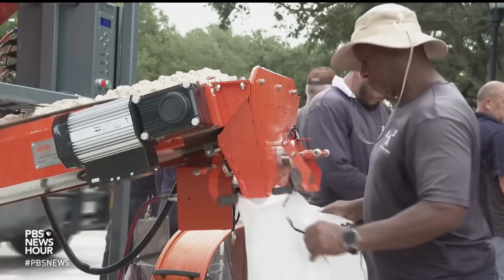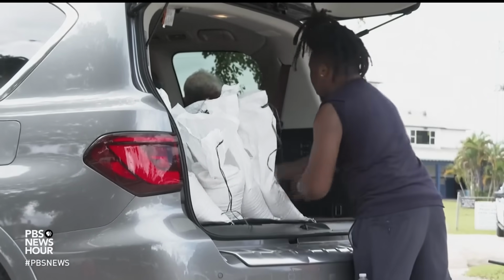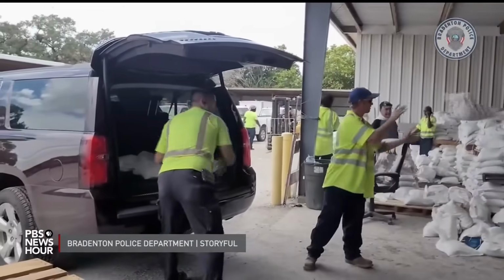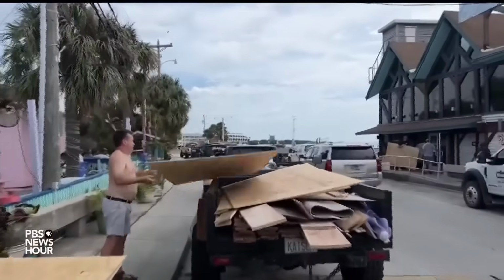Along the Gulf Coast of Florida, people in Tampa and elsewhere are focused on sandbags instead of sandy beaches. In every situation, I always start preparing, putting away all my patio furniture, bringing in anything out there that's loose and can fly away, getting the sandbags. Hurricane Idalia is expected to make landfall in the state on Wednesday. It will be the first storm to strike Florida this hurricane season.